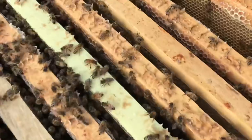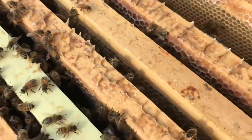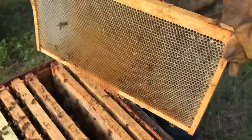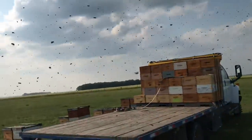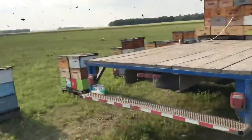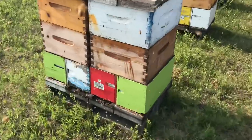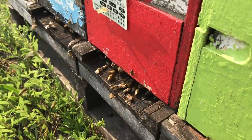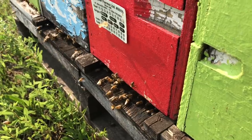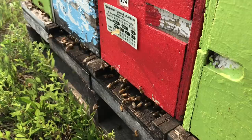Ooh, there's a bit of nectar in that one. Not the amount I'm looking for, but at least there's a flow. Look at the bees. Is there any yellow faces coming in? Yeah, little yellow faces. A little bit.